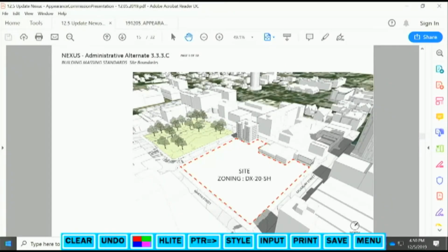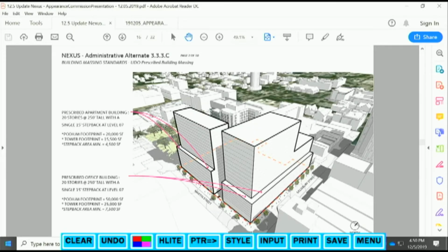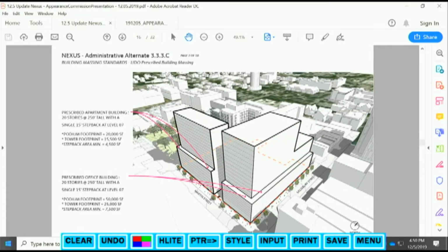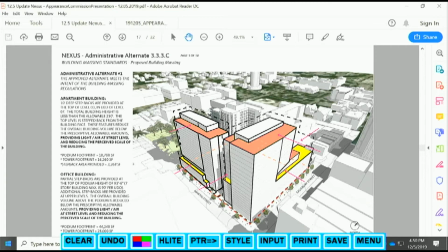And then finally, moving to building massing, as we look at the standard, the prescriptive UDO massing here with the step back, level 7 and the height and the wedding cake approach for light and air in the streetways. And then you take a look at what we've created, and it's a little bit subtle there, but hopefully you'll notice a couple things. One, we have a 3-tiered wedding cake instead of a 2-tiered. The apartment building on the left of the image is 28 feet shorter than it could be, so that helps mitigate the canyon effect in the streets.